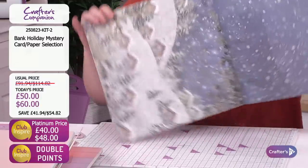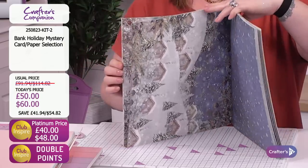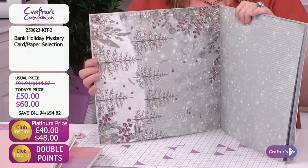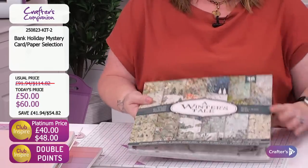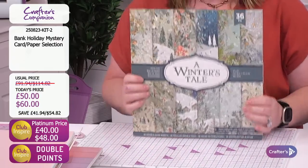Some of these you are going to pop into a frame and you're just going to put them up as decoration for Christmas, things like that. You don't necessarily need to do much more to these. But again, an absolutely beautiful paper pad.